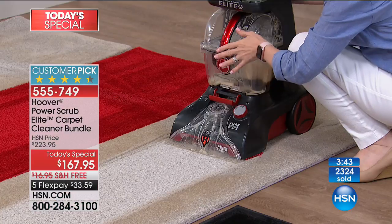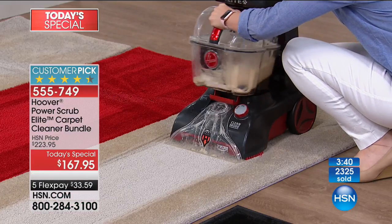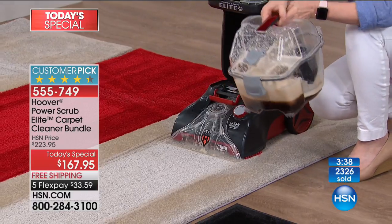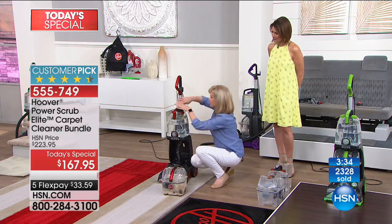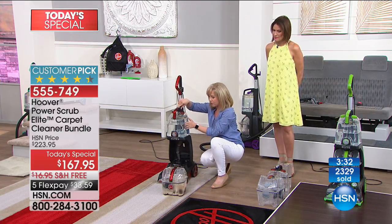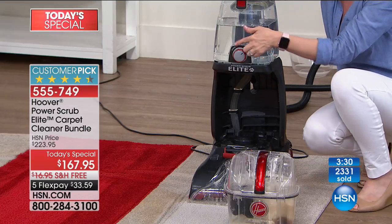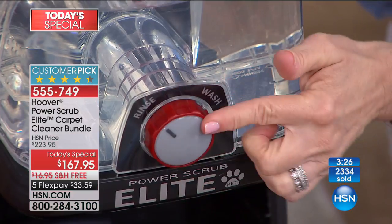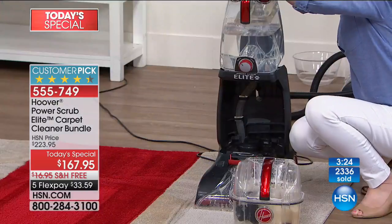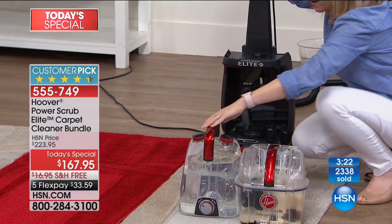Watch the dirty. This is the dirty water tank. You don't even have to lift it up back. Just like that, larger capacity, 25% more. Your tanks are clean. This is your clean water right here. The two tanks never touch. And it has that wash rinse cycle. So just like you wash your hair and you want to rinse it with water, you put it on rinse. And that helps to prevent the soap from getting into your carpet fibers.